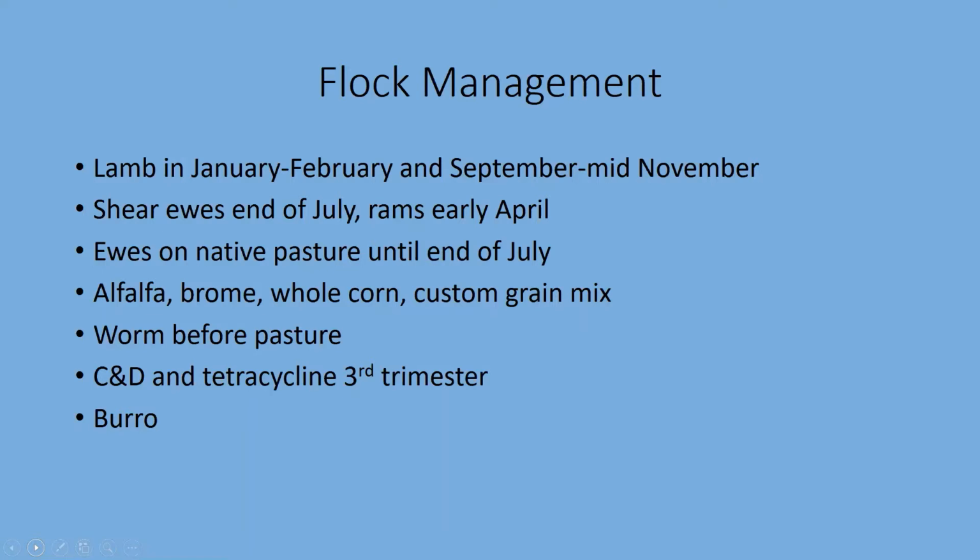It's a pretty simple deal. The custom grain mix is corn and a protein pellet with some oats and mineral and other stuff in it. We only worm the ewes once a year, and that's normally before we go to pasture in the spring. I guess actually we worm them before we turn the rams in for breeding for fall. So we worm the 1st of April about. They stay pretty clean that way. If they come in with dirty hocks, we figure they got a bunch of worms and need some help, and we send them to market.